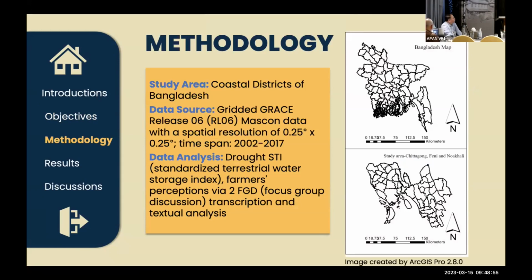Well, I will go for all the coastal districts of Bangladesh. The data source is gridded GRACE RL06 mascon data with a spatial resolution of 0.25 degrees, covering about 15 years. So I use the STI, the Standardized Terrestrial Water Storage Index, a newly adopted technique. I also take a qualitative approach, with two farmers' focus group discussions, and then I transcribe and analyze the text to find the relationship with our quantitative results.